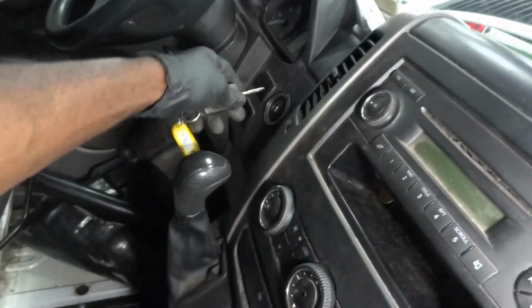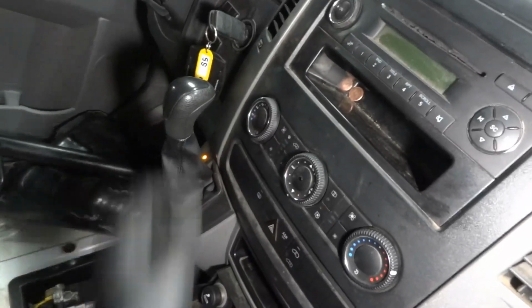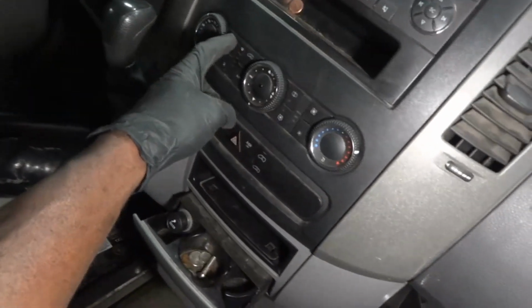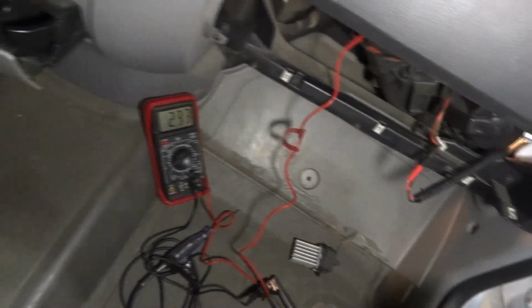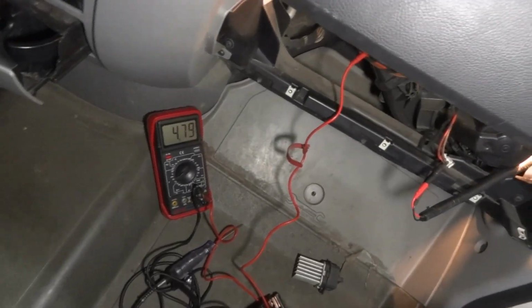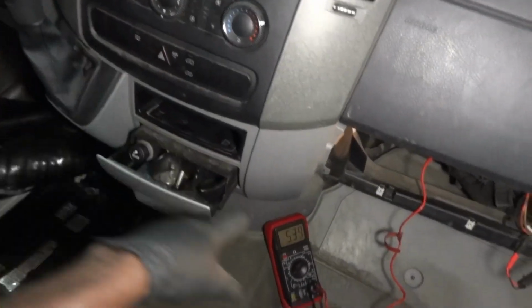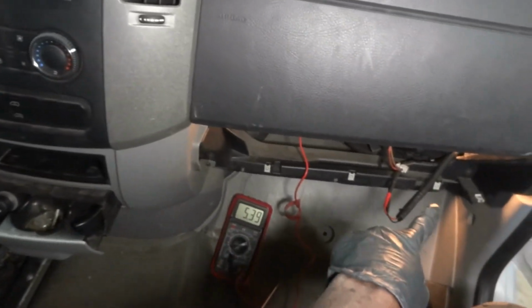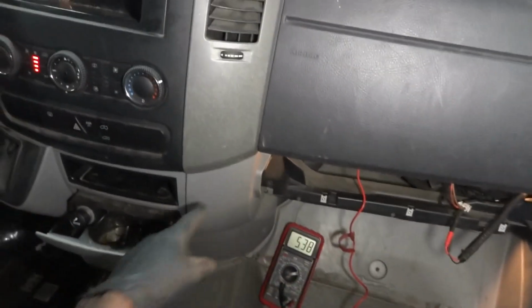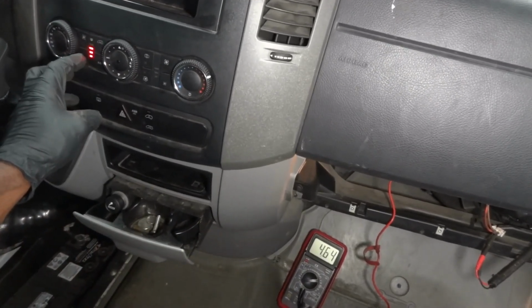So we have to put the key in the ignition. See that? Key is on. And now we have to turn on the blower motor. You see the voltage. Look at the voltage on the multimeter increasing as I do this. So just watch the mirror. And I hope you can see the light of the blower motor there. So just watch the mirror as I'm doing this.